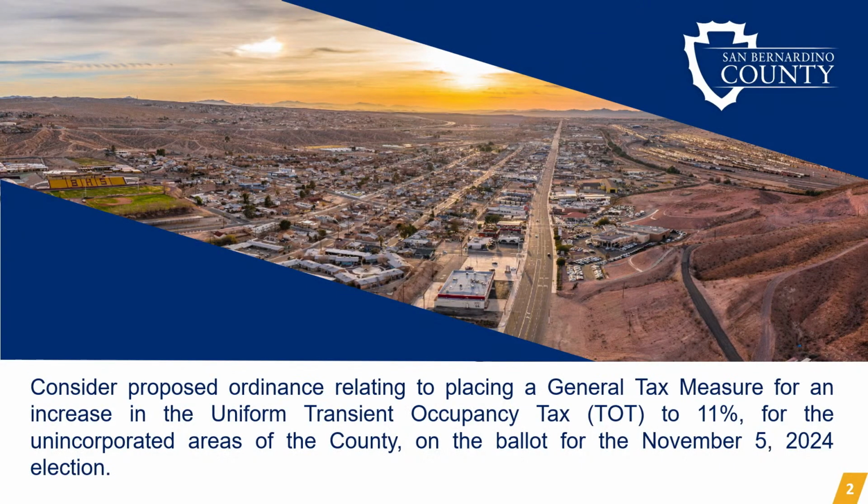So next slide, please. The item before the board this morning is to consider a proposed ordinance relating to a general tax measure that would increase the Uniform Transient Occupancy Tax, or the TOT, to 11% from its current level of 7%. This would go on the ballot if the board approves this. This would go on the ballot November 5th of this year. And this would only apply to the unincorporated areas of the county.